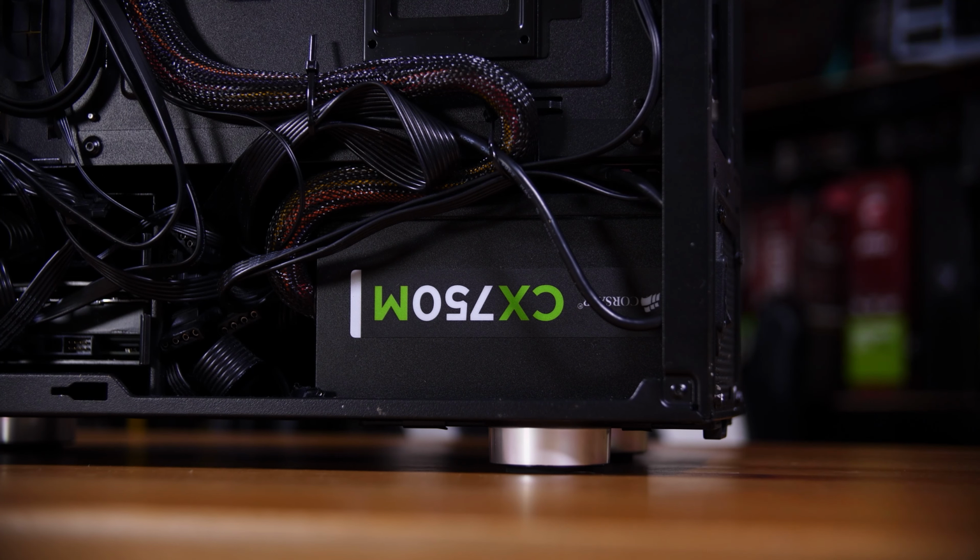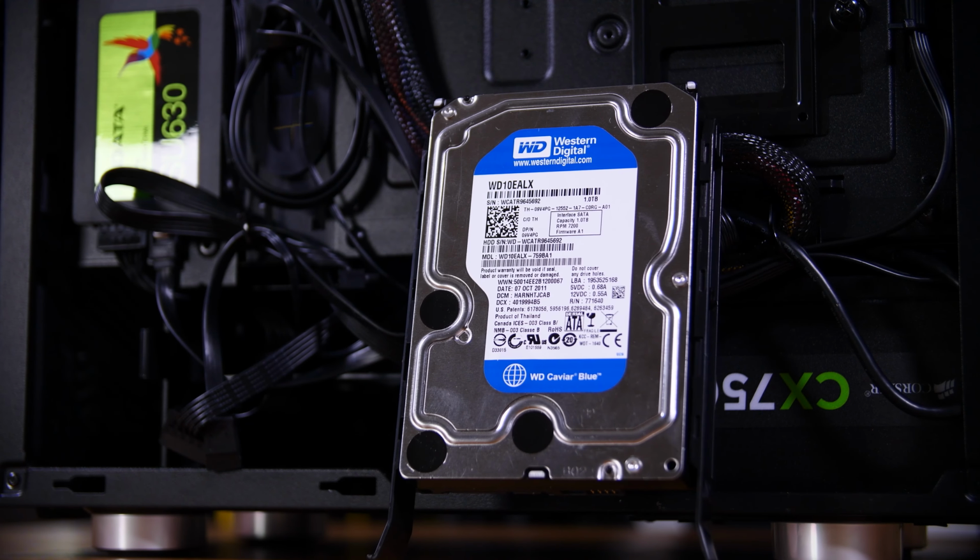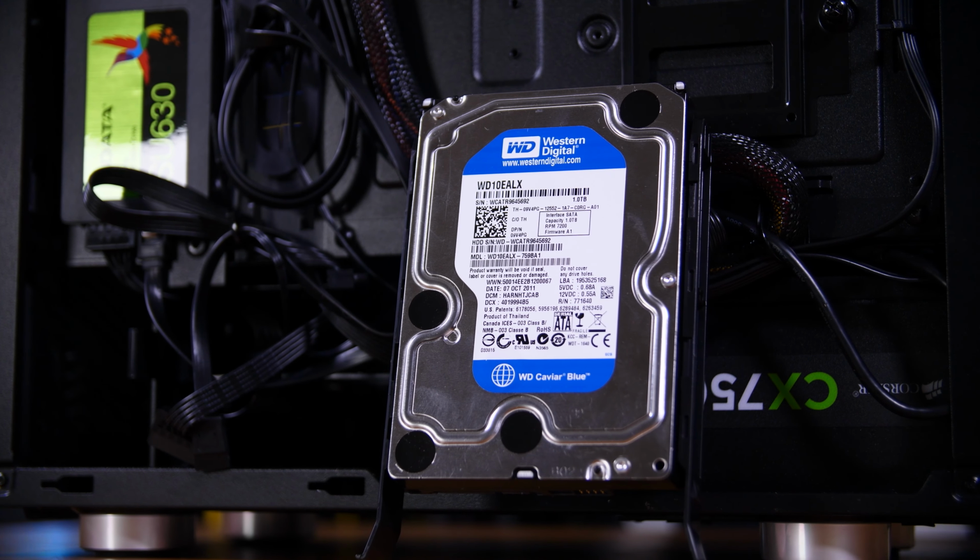Now, Chris has used a Corsair CX 750W power supply here, which means that if you want to upgrade the CPU and the graphics card later on, that should be plenty fine. You'll have plenty of headroom for power here, and he's even included the extra 8-pin power connectors if you want to add even more power-hungry graphics cards. You get a 240GB SATA SSD and a relatively slow 1TB SATA hard drive.